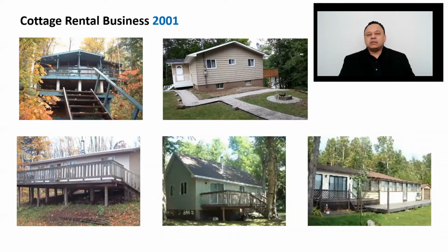In 2001, we bought some cottages up in the Northern Ontario area. We bought 5 cottages. They were all about $85,000 to around $100,000. Today, those properties would be worth about $3.5 million combined, although I did sell four of them a while ago. I packaged it, created a great system, and sold four of them for more than the value. But again, all I had to do was just hold on to them.